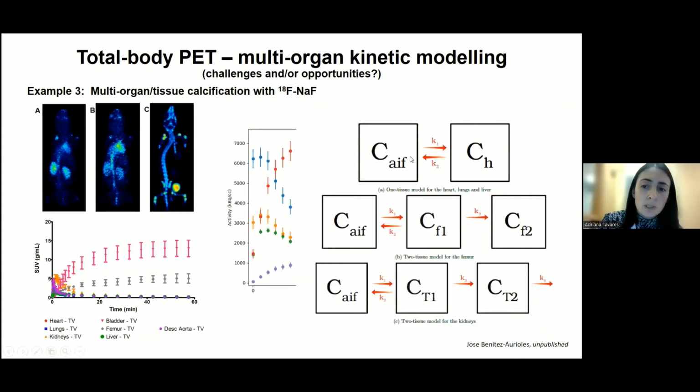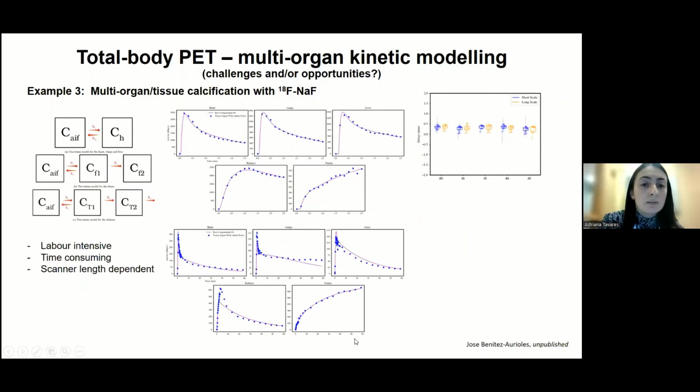And so what that boils down to is the heart, the lungs, and the liver. For this radio tracer, we need to have a one tissue compartment model, which you see here on the top. And then in the middle row, we have what we call a two tissue model for the femur and another two tissue model for the kidneys. So this is very technically complex, as you can imagine, very labor intensive, very time consuming. Not ideal for us to try and get the most out of the total body PET data in a simple way.